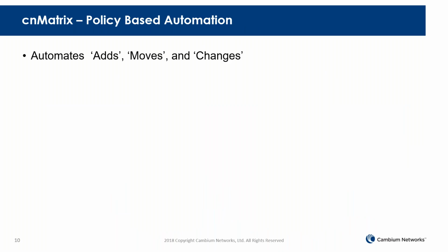So what does it do? It automates adds, moves, and changes. The second bullet on this slide may be the most important. It eliminates the error-prone manual configuration. I'll give a demo on the next slide, but if you have to manually enter the configuration for an access point, let's say, that could equate to 10 to 15 CLI commands. You no longer have to enter that manually, which removes that possibility for configuration errors. What I've heard said in the industry, I don't know if I believe how high of a number this is, but they say 80% of network problems are due to misconfiguration.